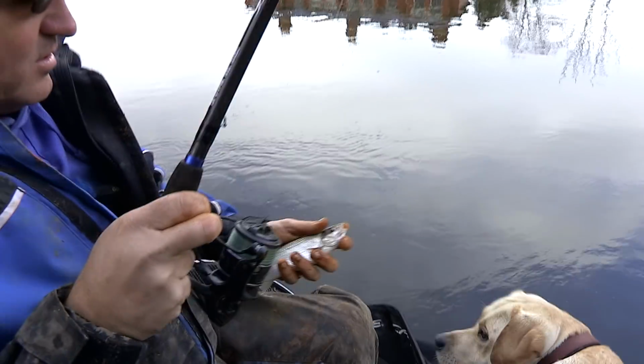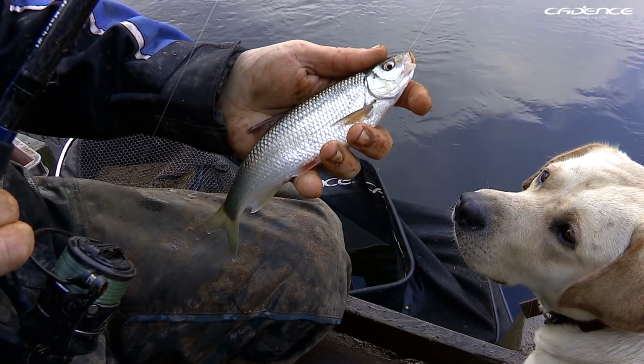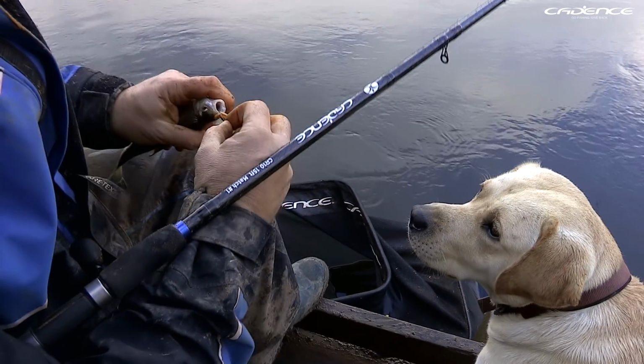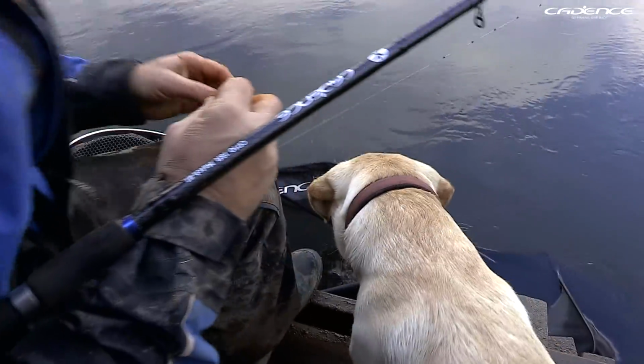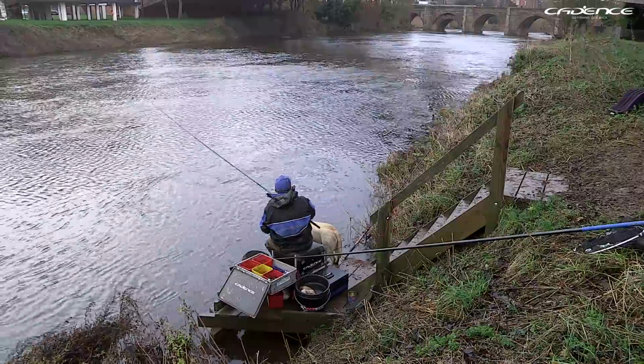And I mean, look at the quality of them. That's not even a big one for some of the ones we've had today. They're absolute clonkers. But the bites themselves are really positive, almost unmissable, really. We've got quite a strong downstream wind, so I am casting the float slightly downstream to help with presentation. But because I'm fishing over depth, I'm holding the float back and flapping the hook bait at the fish.